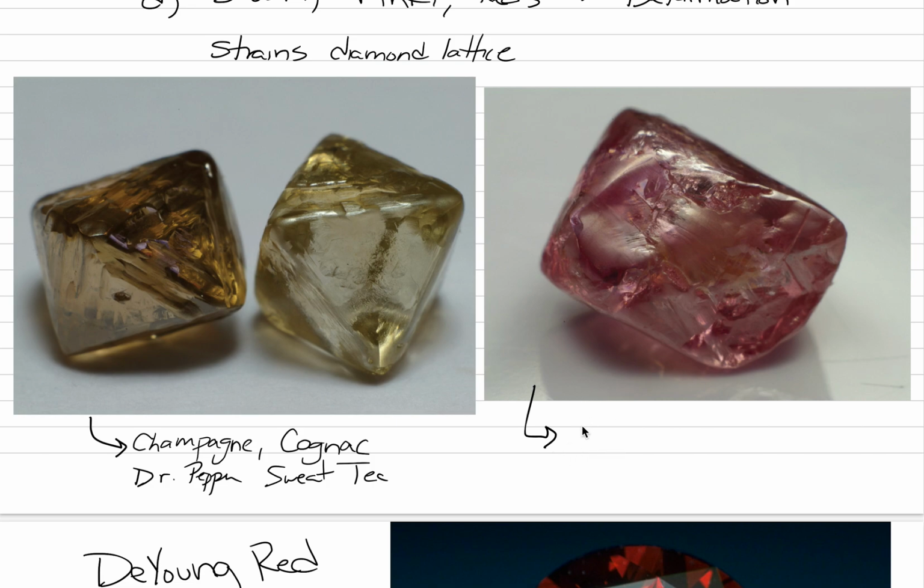Pink, and actually, this marketing campaign hasn't been highly successful. Pinks are only coming from one place in the world, essentially, and it's a mine called the Argyle Mine in Australia. They're pulling out pinks and browns from the same place. Oh, what a cool story that could be.